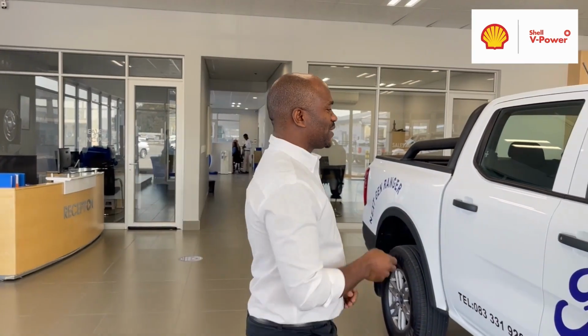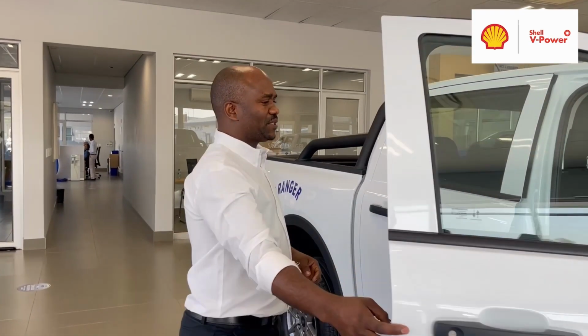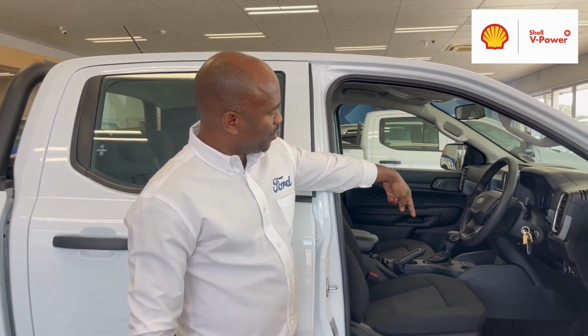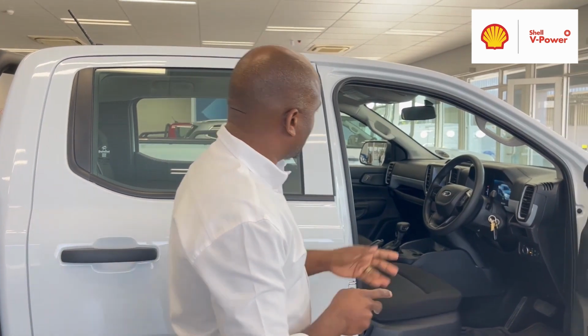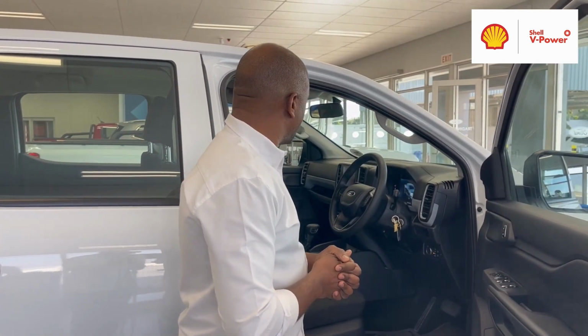If you look inside here on your XL, we're not going to go deeper into all the features, just an introduction compared to the old XL. You have the 10-inch screen on the XL, like your Wildtrak and your bigger cars like your Everest, which is going to have a 12-inch screen. Basically, that's it.